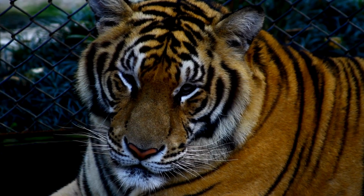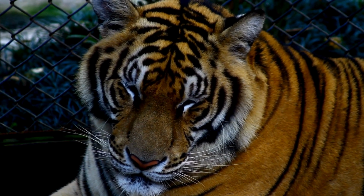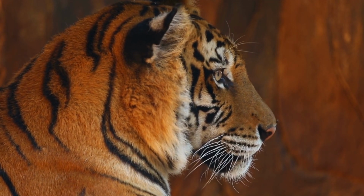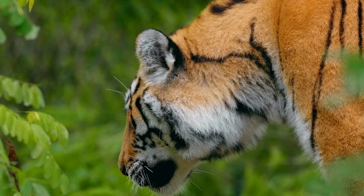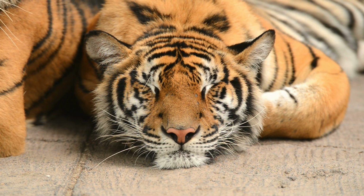Bengal tigers are not just beautiful animals. They play a crucial role in maintaining the balance of their ecosystems. As apex predators, they help control the populations of herbivores like deer and wild boar. This, in turn, prevents overgrazing and helps maintain the health of the forest and grassland habitats. Healthy tiger populations indicate a healthy ecosystem.